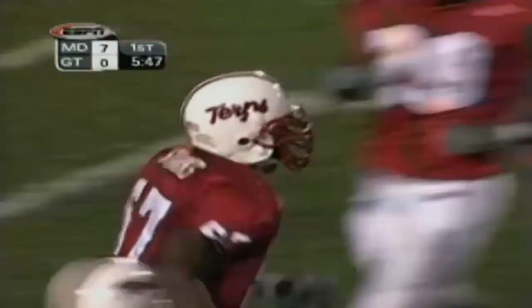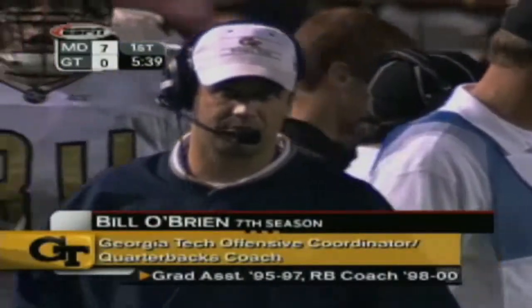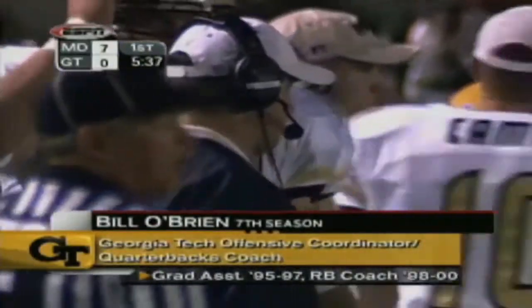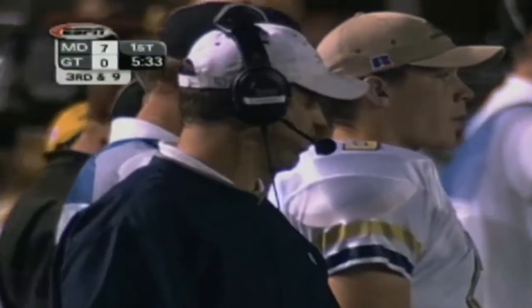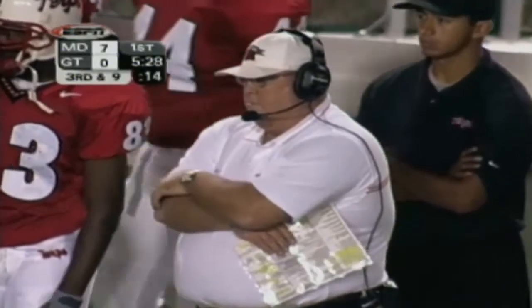You mentioned Bill O'Brien, as Randy Starks was over there, the freshman dropping back in coverage. There he is. He's a young guy, too. Right. Georgia Tech's offensive coordinator and quarterbacks coach was under Ralph Friedgen and now takes over Ralph Friedgen's offense, but tries to add his spark and spice to it. It's a difficult task.